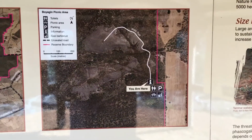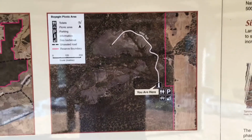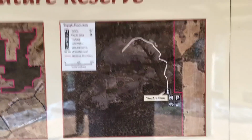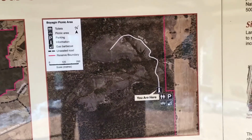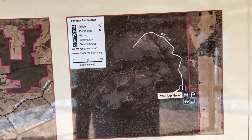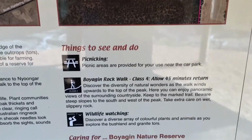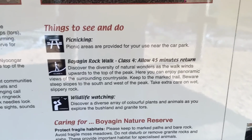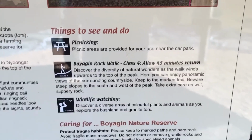There you go, in the shelter. It's got the little white line of the path you're supposed to take. I was very close to that when I walked it. I did get through the scrubland at the top in the right spots. Down here, what's class 4? Does that mean I'm not supposed to have walked it? Oh well.